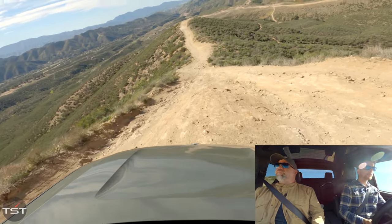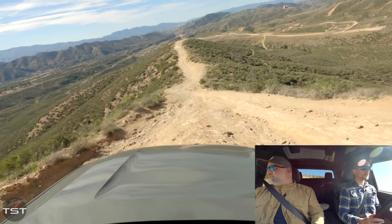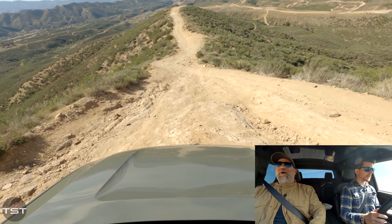You're clear of that big boulder. Let's see where our center tunnel angle is. Center tunnel. It's a bunch. Are we not on highest? We're not on highest, are we? No, we're on regular. Normal high. So regular, the ride, high. The ride is good.